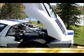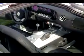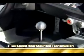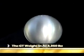Amazing. Jack, the shifter looks cool, but tell me about the transmission. The transmission is a 6-speed. It's actually mounted in the back. That way you can keep the weight 50-50 balanced so the car has great driving dynamics.